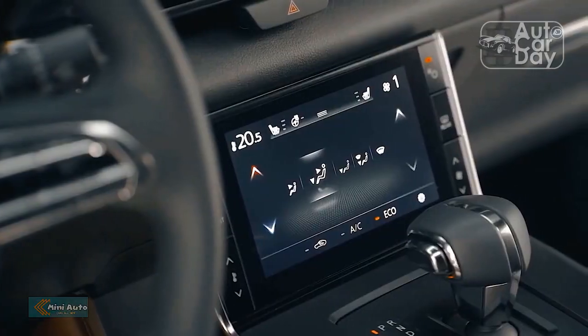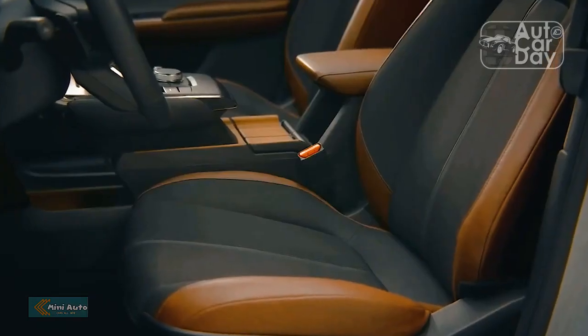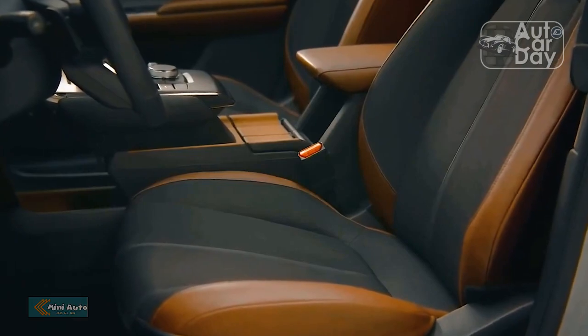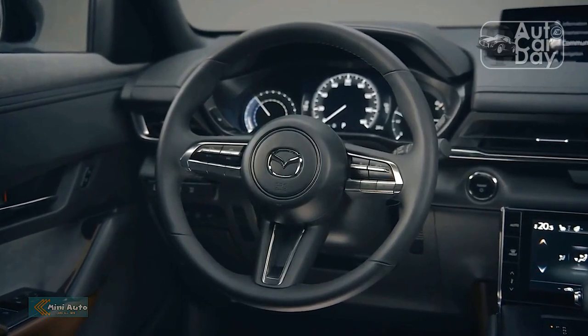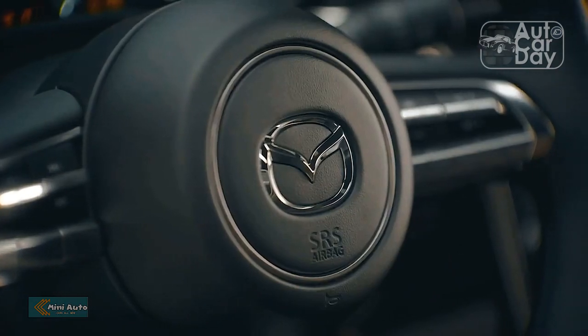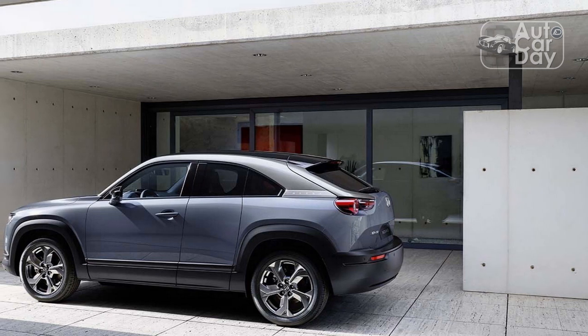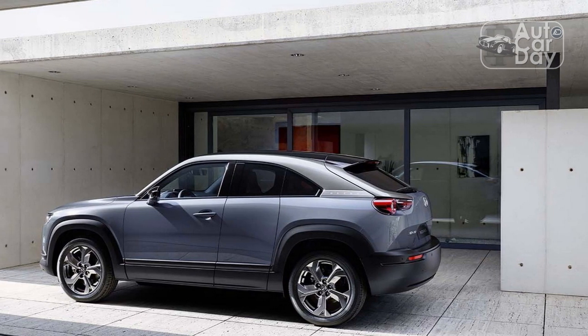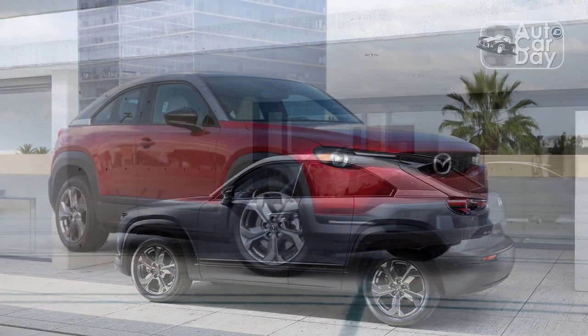Inside is where the MX-30 stands out from the rest of the Mazda range. It features a revised take on the brand's traditional interior design with a new shifter, an additional touchscreen for climate controls, and a gorgeous floating center console with storage behind it. The MX-30 even introduces a material uncommon in modern cars, cork. It's a fun nod to the company's inception as a cork manufacturer.